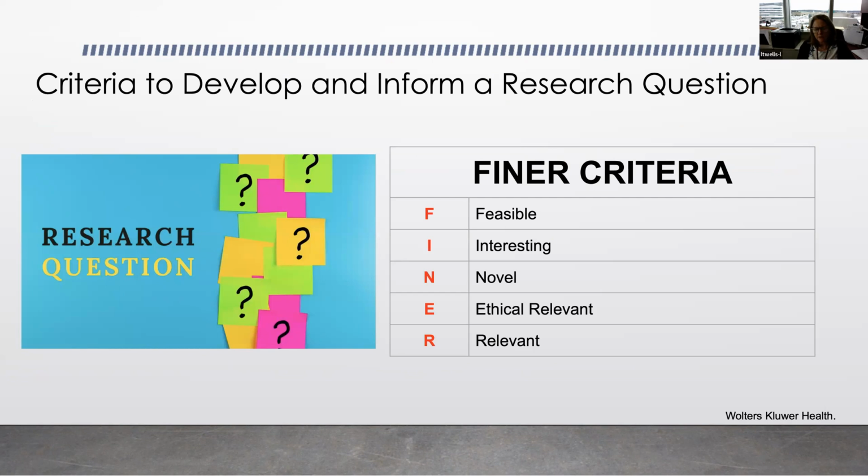So some of the criteria that we often point students towards, and ourselves to a certain extent, are relatively similar, but they are the criteria that are very well known and used when looking at a research question. And if you haven't ever done this with your own research question, it's certainly something that is worth doing in terms of guiding your research question or your research idea. And this criteria is simply called, from an acronym perspective, the FINER criteria. And it stands for, is your research question feasible? Is it interesting? Is it novel? Is it ethically relevant? And is it relevant?